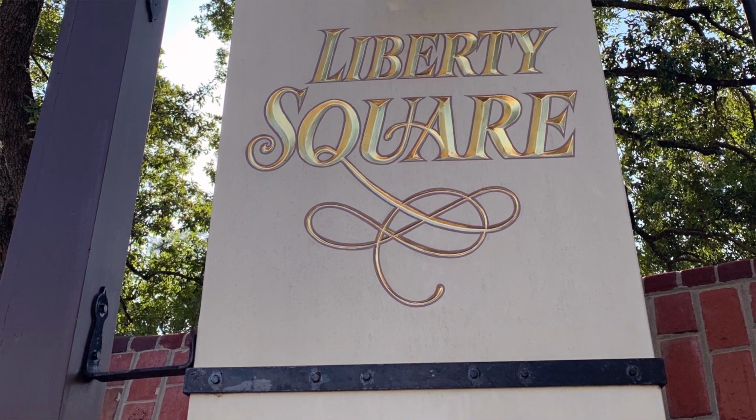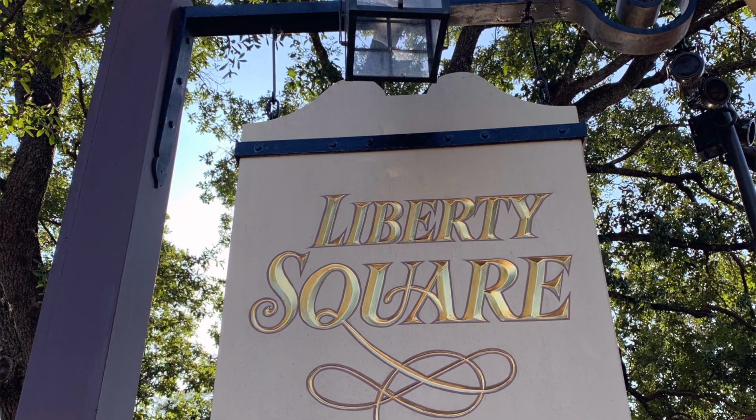And we're going to be taking an in-depth look at Liberty Square in Disney's Magic Kingdom Park. Specifically, we're going to be looking at the attractions, the places to eat and drink, and also the shops there too. Two Brits discussing American history. What could possibly go wrong here, I wonder?